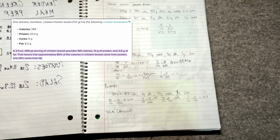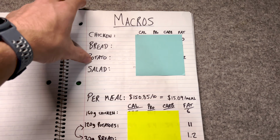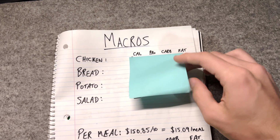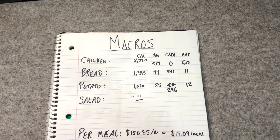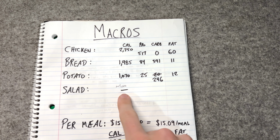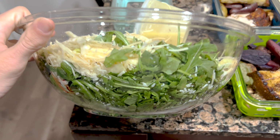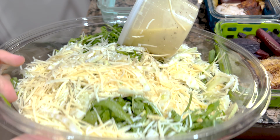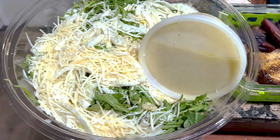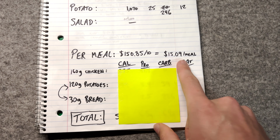Next, I did some quick math using nutrition facts I found on Google for each of the foods, and that gives us our total macro breakdown for each food, which I wrote up here at the top. The chicken alone is over 500 grams of protein, and the sourdough bread and potatoes added quite a bit as well. The only thing I put down for the salad was about 1,000 calories to account for the cheese and dressing, but again, I'm really only counting the greens in terms of micronutrients, and I'm going to consider the macros negligible for that. As for the cost per meal, it was just a total amount divided by 10, which comes out to just over $15.